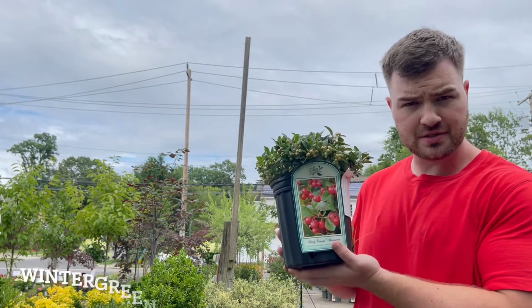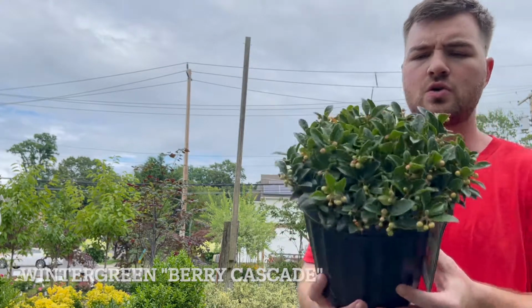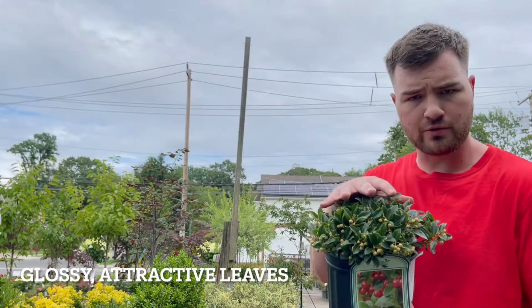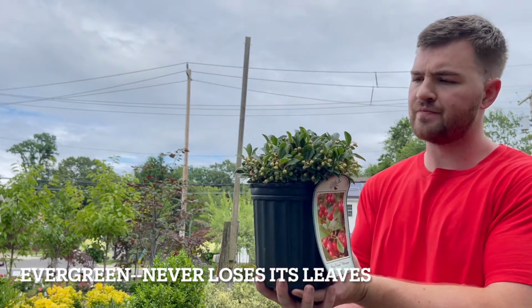Up next, for part sun, we have here the Gaultheria procumbens, also known as the Wintergreen. This particular variety is called the Berry Cascade. So you see here glossy foliage, very dense. It'll be hard for weeds to grow through this. It is also evergreen, so it will maintain its leaves through the winter.